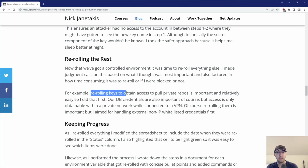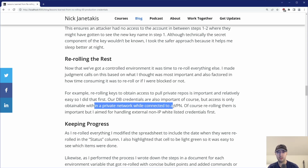But for example, re-rolling keys to obtain access to pull private repos, that's a really, really important one and also relatively easy. So I did that one first. Of course, things like database credentials are also very important, but access is only obtainable within a private network while connected to a VPN. So of course, re-rolling them is important, but honestly, for me, I just aimed at handling the external non-whitelisted credentials first, meaning anything that anyone on the internet can just connect to if they have the key. Those, in my mind, have priority, because even if you have something like an IP whitelist, at the very least you have that extra layer of protection where even if they had the key, they couldn't connect without being set to a specific IP or something like that.